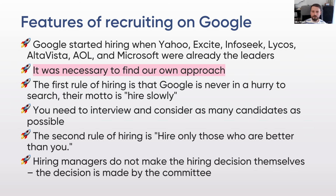So you need to understand the context. When Google started hiring, there were already other leading companies where everyone wanted to work, which offered a lot of money. That is, Google was little known. It was some small startup that wanted something. At that time, there were companies like Yahoo, InfoSeek, AltaVista, and Microsoft, and Google needed to find its own approach to compete among the giants at the time and attract the best talented employees.